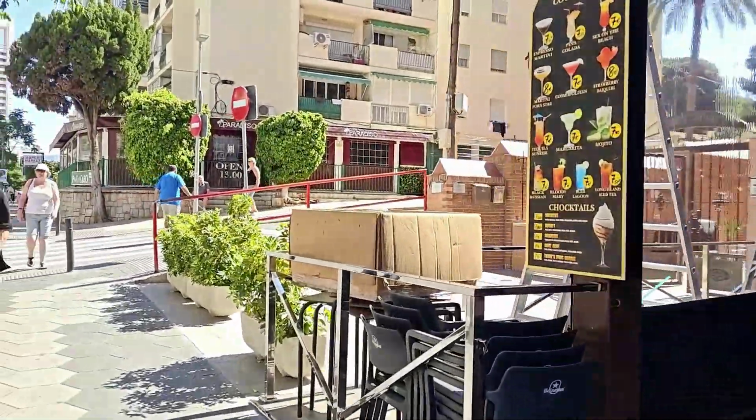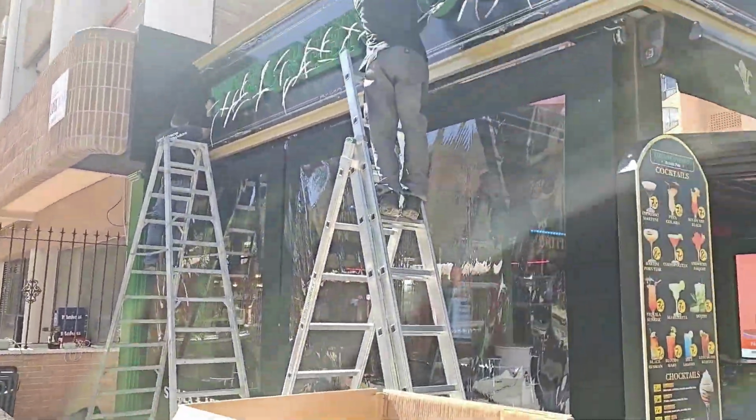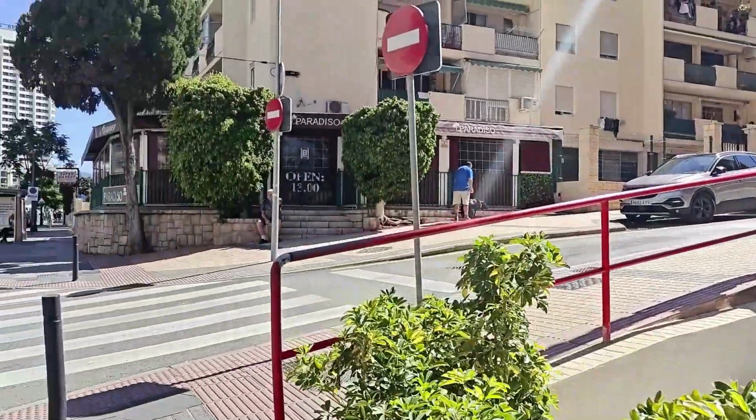Passing apartment block Edificio Loixmar, we then cross Avenida de Roma, where directly in front of us on the corner we see the Paradiso restaurant. Opening at 1 p.m, they offer a menu of the day, as well as a full a la carte menu on their covered terrace or cosy interior.